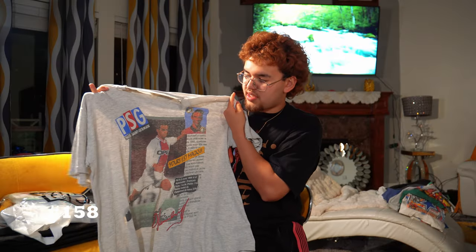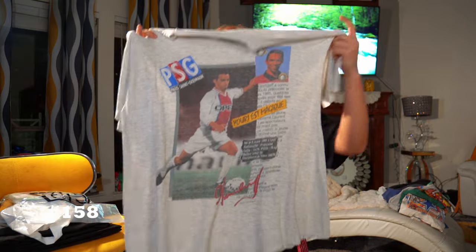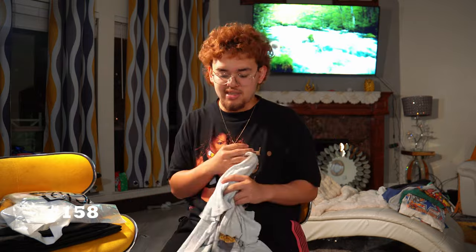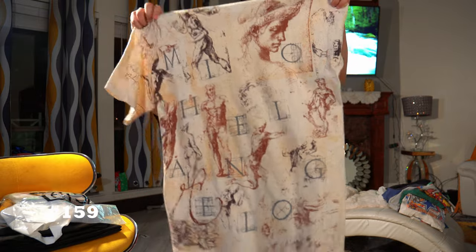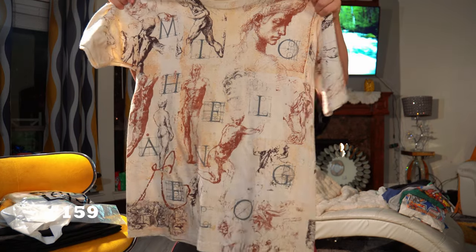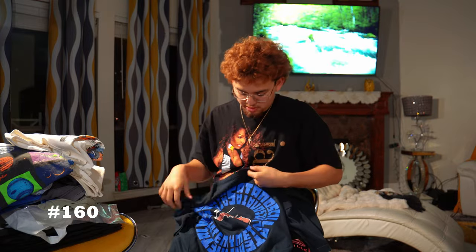One of my favorite shirts for today is the PSG soccer player tee, Jorka F. I didn't want to butcher his name, but this one's really dope. You don't really see these a lot, and these are very good collectibles for me since I played soccer and football growing up. You got the Michelangelo artistic tee. You got the humans right there going all over. You got the Soundgarden with the pistol in the back, really dope one. I got this from a good homie of mine.